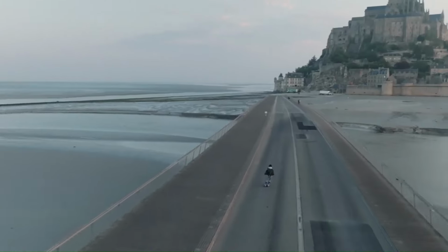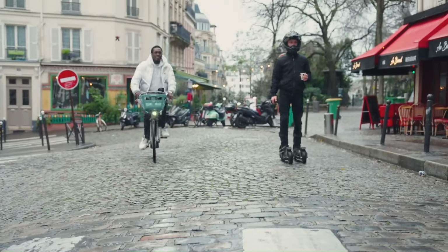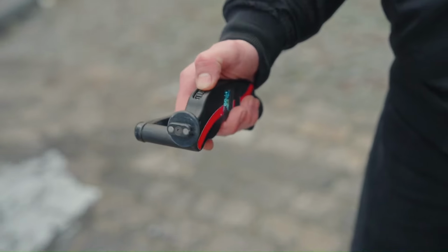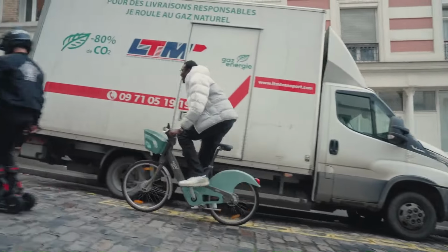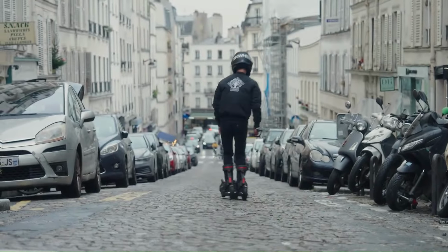Introducing SK Wheel, where groundbreaking design meets unmatched performance, setting a new standard for high-end urban skiing. It is the world's first electric ski. Imagine a transformed cityscape where every street becomes your slope and each ride an exciting adventure.